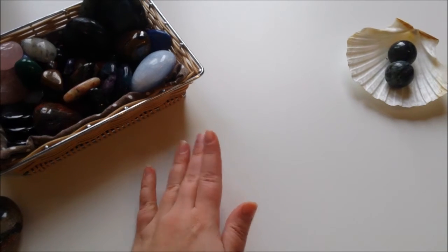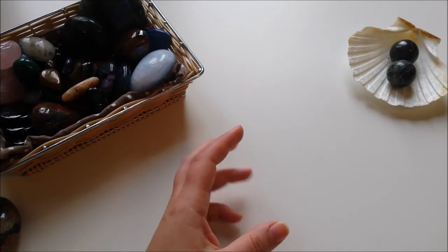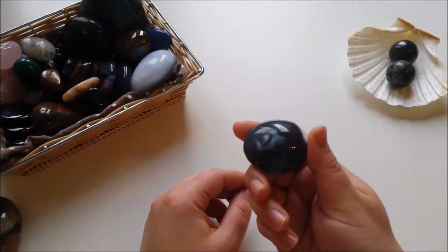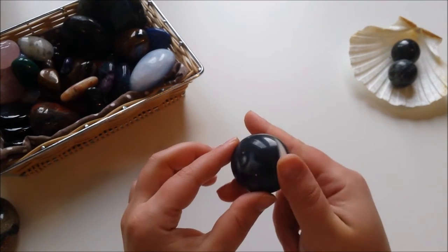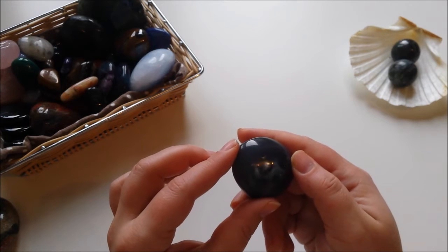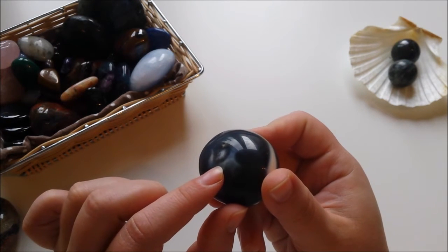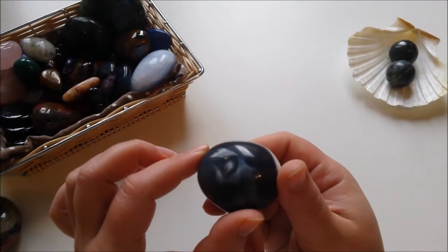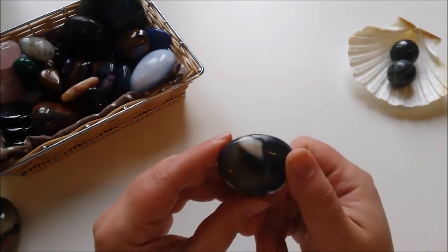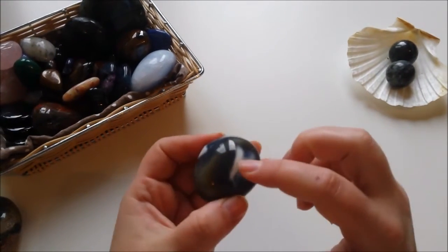surprised me the most with the last batch of crystals that I ordered was this one, which is just an agate. A very dark grayish blue on the front, and I bought it because of this white structure in here, which reminded me of the Milky Way. And from the back you can see it's a bit more of these yellow tones in here and the white.